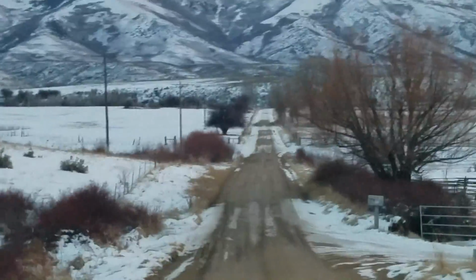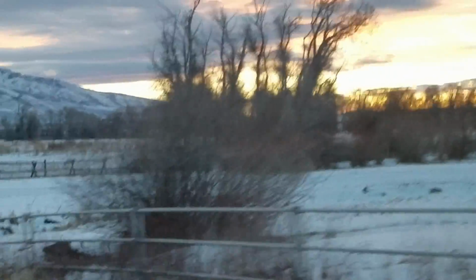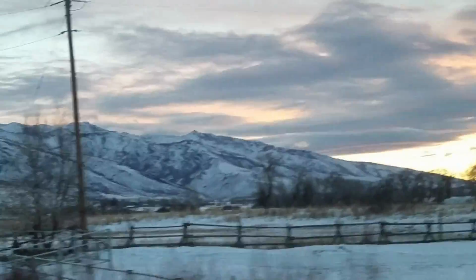There's a house there. I'm not sure if anyone's... Yeah, there's somebody living there. They must live there. There's all kinds of horse trailers and RVs and stuff. Some trees, mountains and clouds off the back side. And there's back over to the front. So yeah, what a treat this road turned out to be.